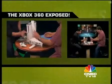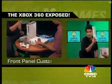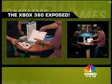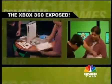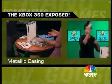Yes, and you can rip this front panel also out just like that. Just to let viewers know that this front panel actually comes in different colors, so you could customize your Xbox. What you do is just lift it like this, and there are a few notches from the front which will open up at the same time. And once you do that, there you go. You have the metallic shell of the Xbox here. This is the hard disk. We're going to put this also out.